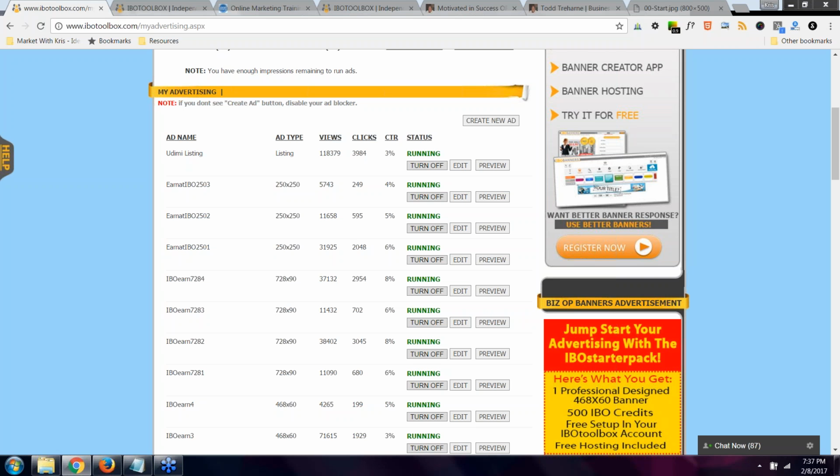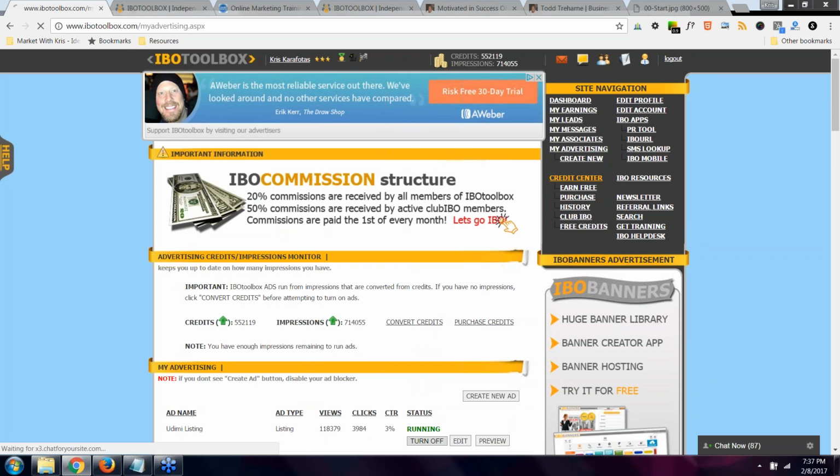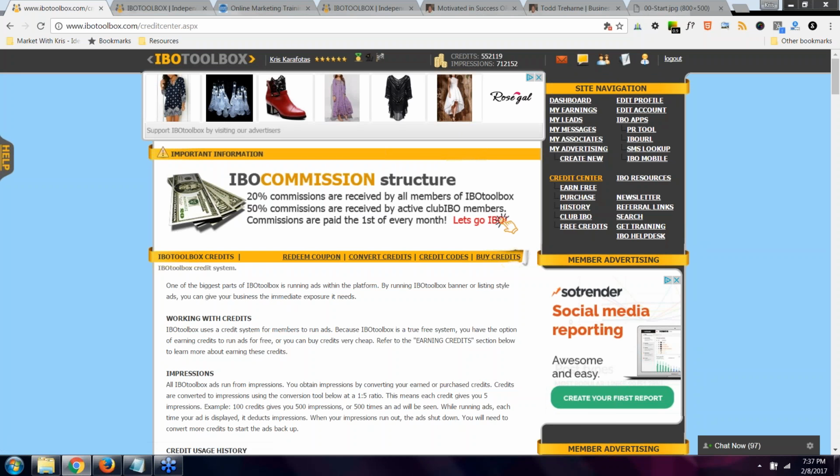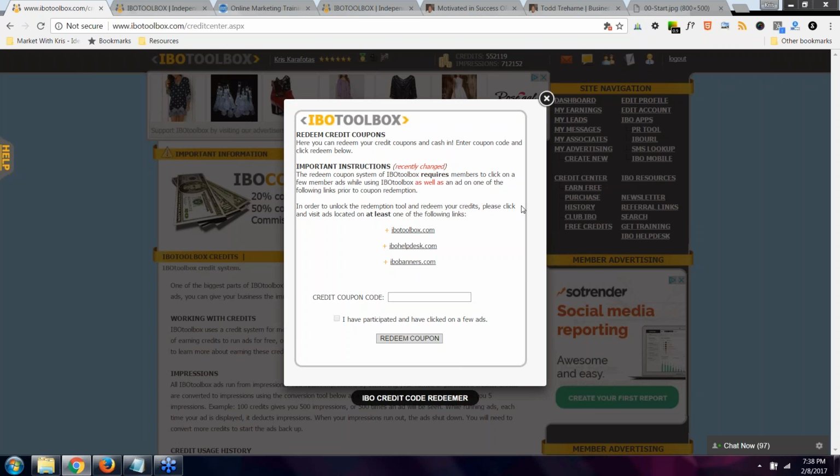And speaking of that, let's go to the Credit Center. I'm going to walk you through how to redeem a credit coupon code. It's really important that you learn how to do that, because you want to be able to get those credits to advertise and get more exposure. We're going to click on Redeem Coupon, and in order to unlock this redemption tool and redeem your credits, you need to click and visit ads located on at least one of the following links.